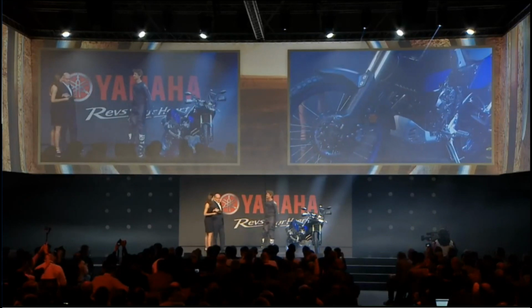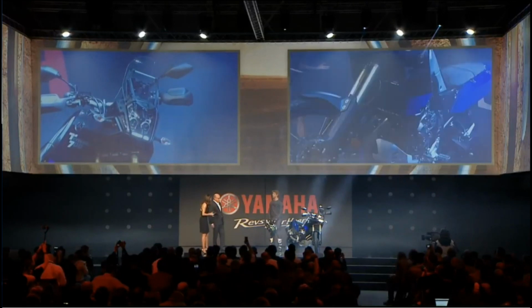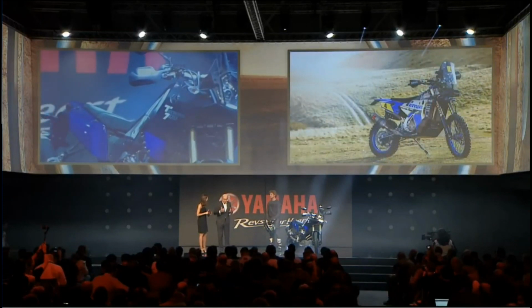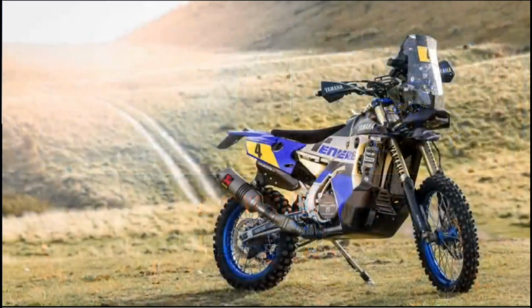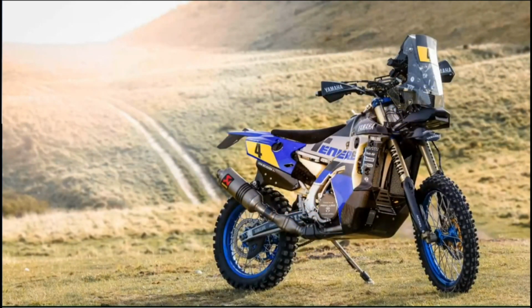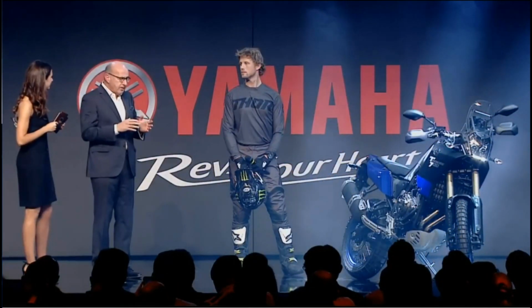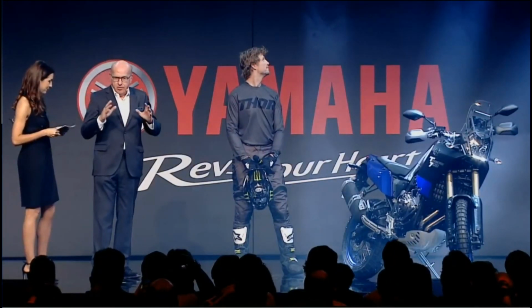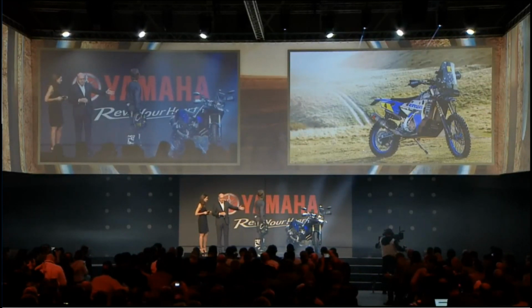And Eric, this WR450F Dakar has got a very, very special livery that I think we'd all quite like to see. Yeah, but I think that, again, we could really feel from the beginning, from the way we have been developing this bike, that we wanted it to be 100% pure. The integrity of this bike in connection with off-road application is true. And this is why, from last year, but especially this year, we decided to apply the same livery on the Dakar machine as the bike our customers will buy from next year.